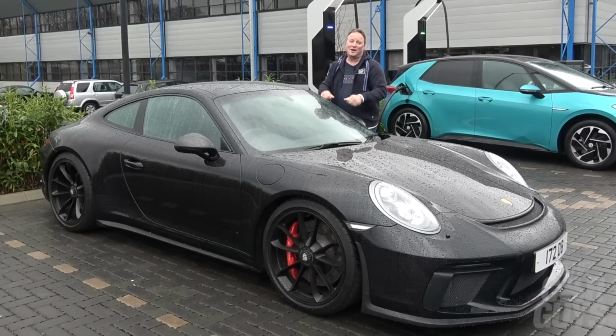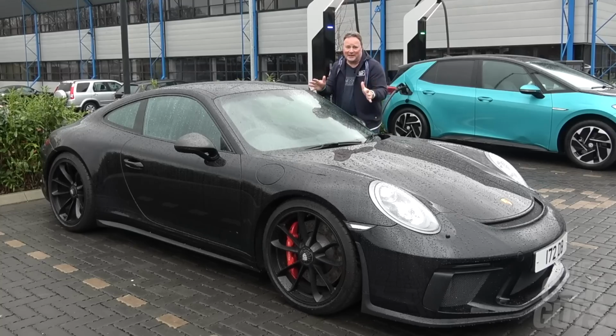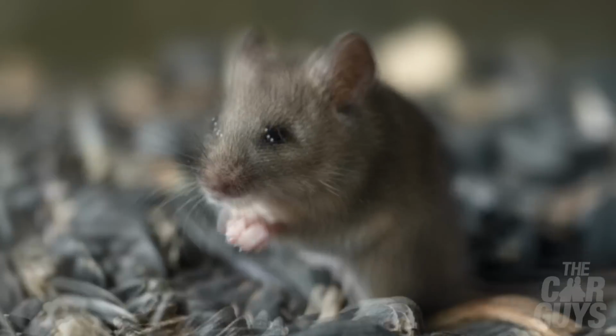I thought it was mainly a software update, but it turned out to be a lot more serious than that, and a problem which is increasingly heard of these days. And here it is, back at last, fully fixed, perfectly repaired. What was the problem? Well, incredibly, it was a mouse nest on top of the engine.